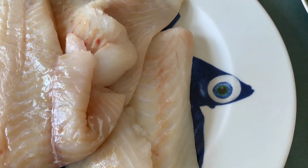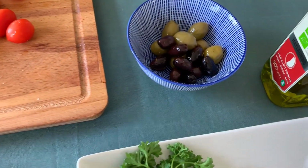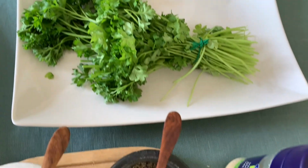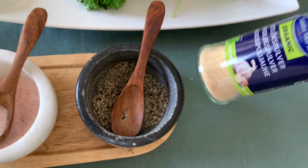The ingredients for today's dish are cod, cocktail tomatoes, black and green olives. For the seasoning, you will need olive oil, powdered garlic, pepper, salt and fresh parsley.